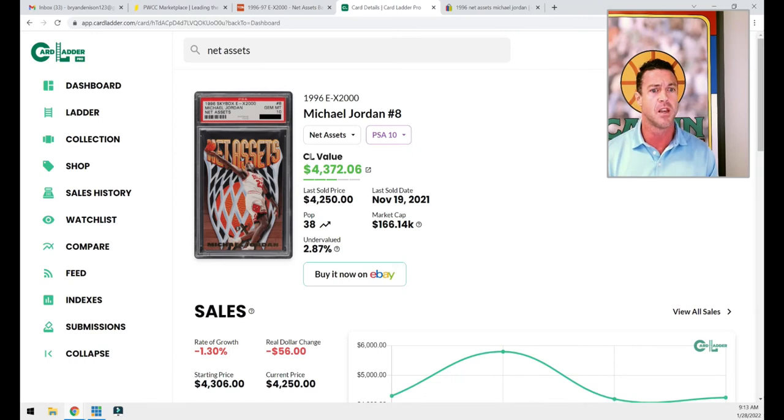So PSA 10 falls into the low end, BGS 9.5 and everything else obviously fall into the low end. If the PSA 10 is below $5,000, then so is everything else.